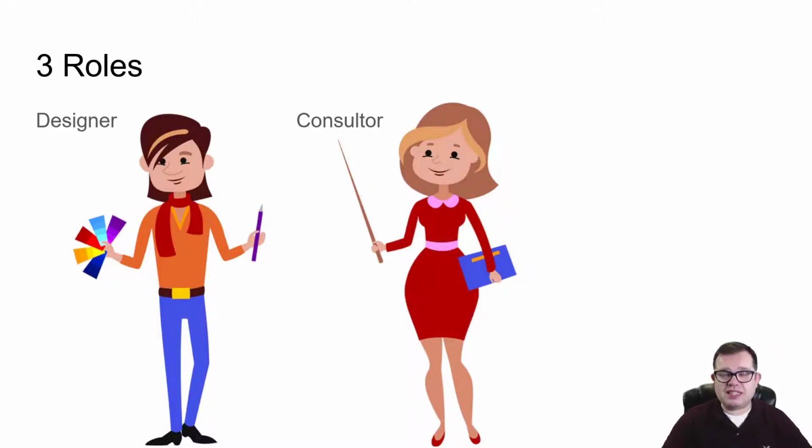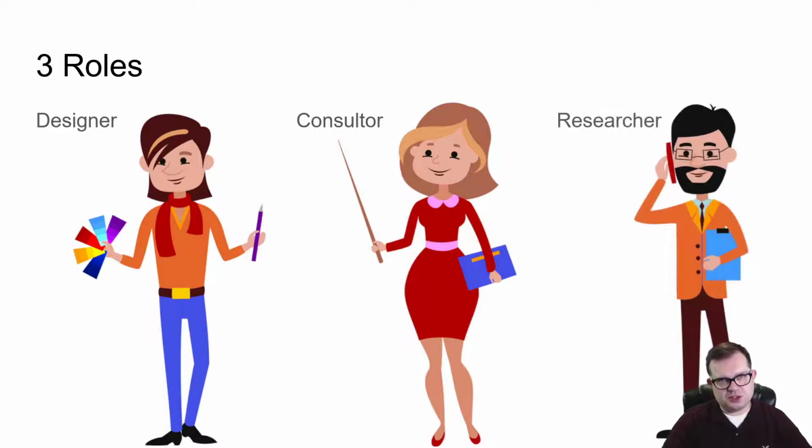And then, of course, that last role is the role of the researcher. When we are going into design-based research, as we've already talked about today, we do have two goals. We have the practice-oriented goal, which has a lot to do with the design and consultation, but we also have that theory-oriented goal, which is the research. We're trying to build some understanding of a context and how we can improve that context through different designs and implementations and iterations of those implementations.